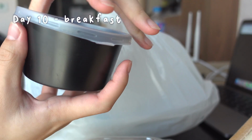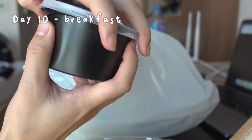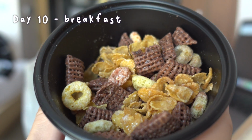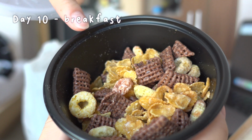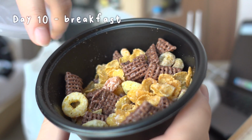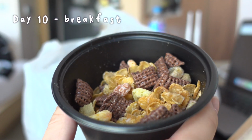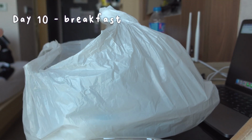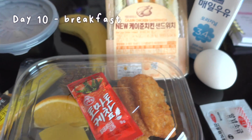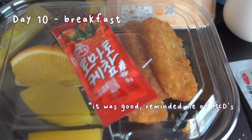Cereal. I don't quite understand the cereal. Here, I'll show you. It has Fruit Loops, Frosted Flakes. It's like chocolate Chex Mix or something. It's very random. It's very sugary though. They typically have potato wedges instead of hash browns. And I'll see how the hash browns are today.